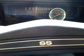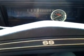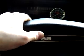All right, I'm going to start the car now. Getting ready to start the car. Fuel gauge does work. I just put fuel in it yesterday. I've got it a hair over a half tank right now. Again, I told you the heat works. Turn signals work. The horn works.